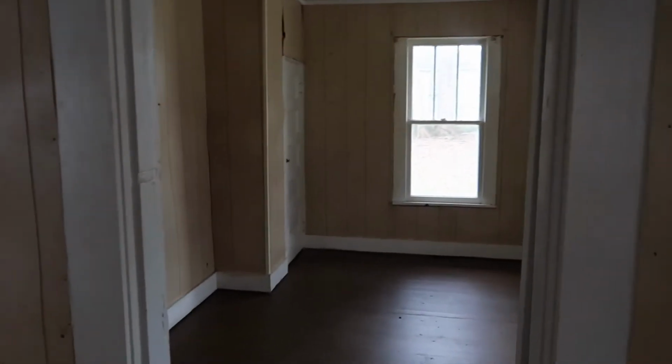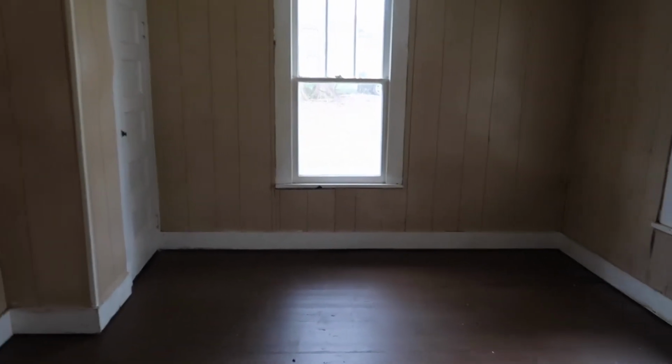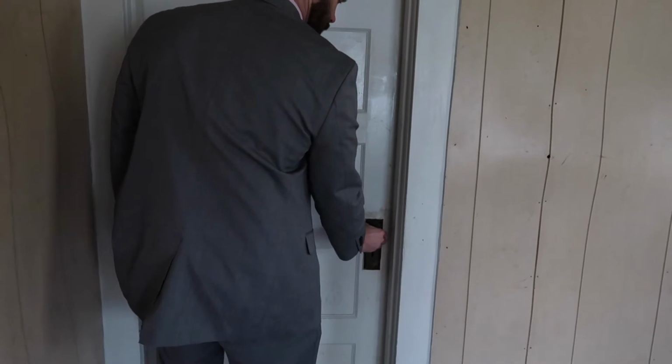So this was our living room over there, and this would be a dining room, I think, right here where we're at now, because the kitchen's right here. And this is our bedroom. There is our closet, and I don't know what this door is. We would have to take a look at it.